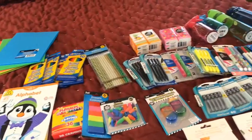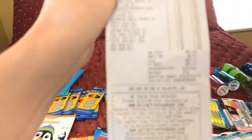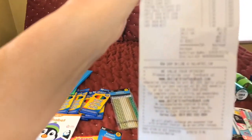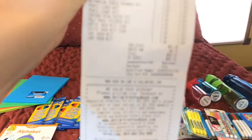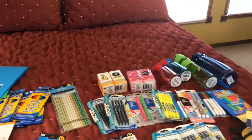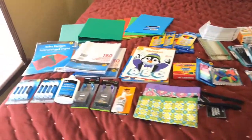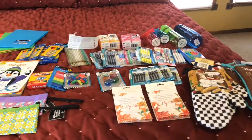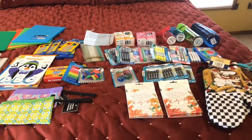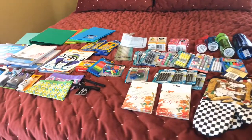And in case you guys are wondering, I ended up spending, okay, so the phone is too blurry. So I spent $65.71. So not bad. Got quite a bit of stuff. So anyways, I hope you guys enjoy this little Dollar Tree school supply haul. Hopefully it was helpful to some of you.